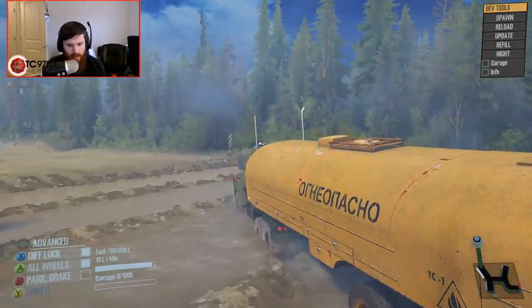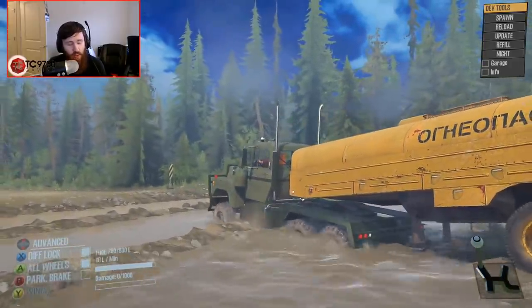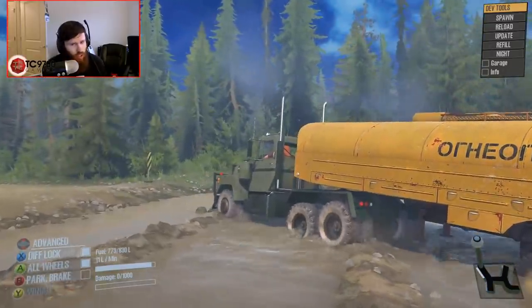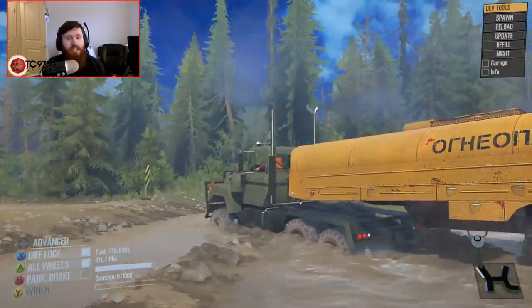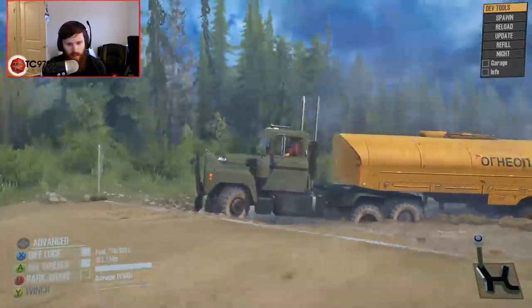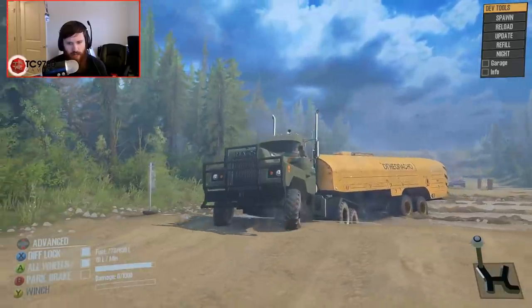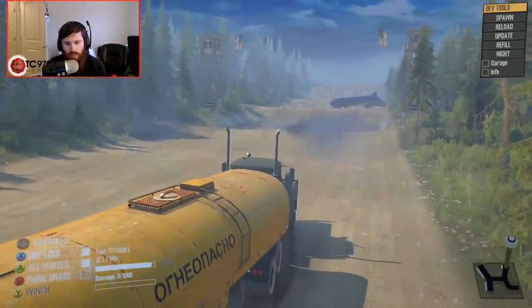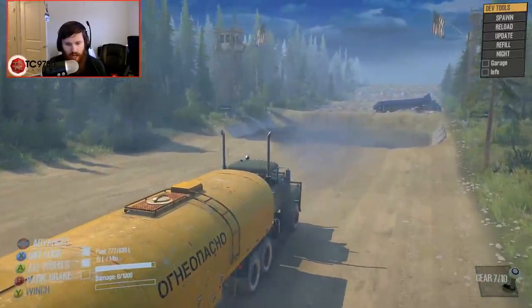Easy does it. This thing is big. It is definitely a big boy. The problem is, it's also a bit of a low boy in the context of this map's obstacles. Although that was a really good run through that bit of mud. So now, the water is our next obstacle. And the water is a big one because there's hidden rocks in there.